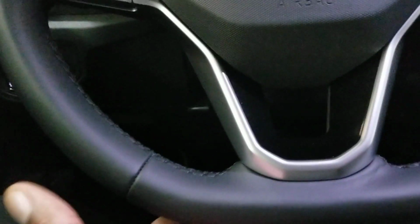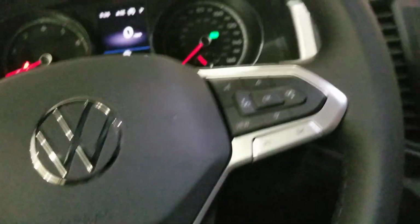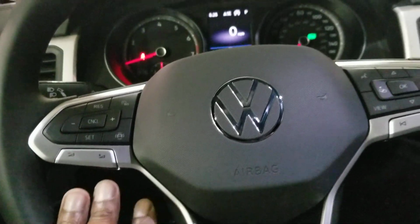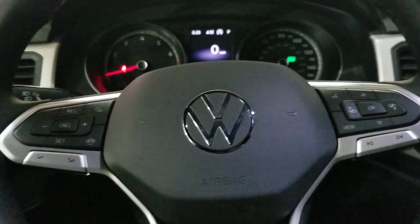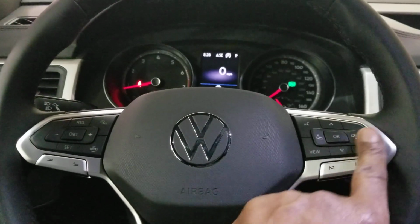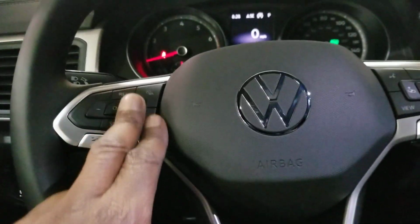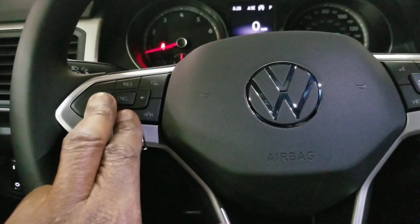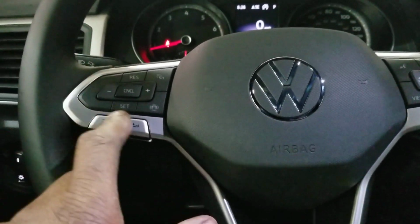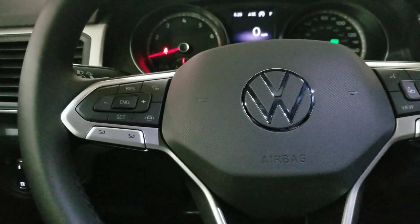Here's a look at the steering wheel. It's a flat bottom leather wrap steering wheel. It is the same mapping wise. It's the same steering wheel, but it is with the new updated Volkswagen logo. A little bit of silver finish around the spokes here. And the buttons are a little different. They're a little more fine-tuned. These used to be silver tabs. Now they're black. Your resume and set and cancel for cruise control are all right there.